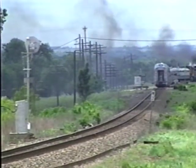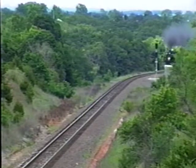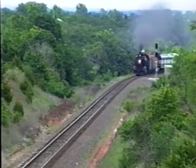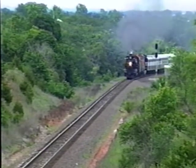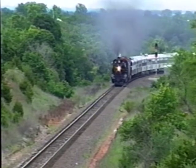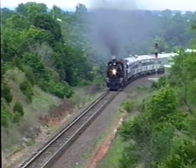For the last time on this leg of the trip, we find the special headed south at Seward, just north of Oklahoma City, where it will spend the night before leaving for Texas. It will run as far as Silsbee, Texas, returning to Oklahoma and Kansas on June 8th, where we will pick up the action once again.